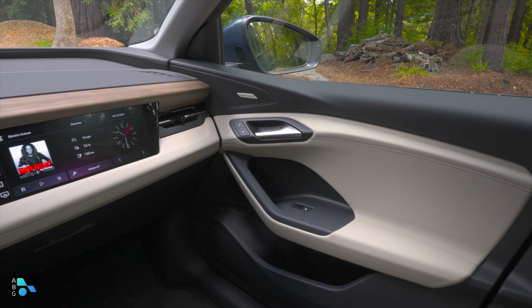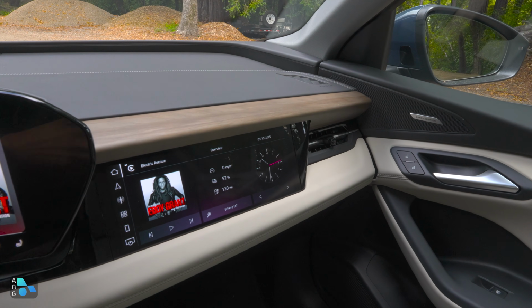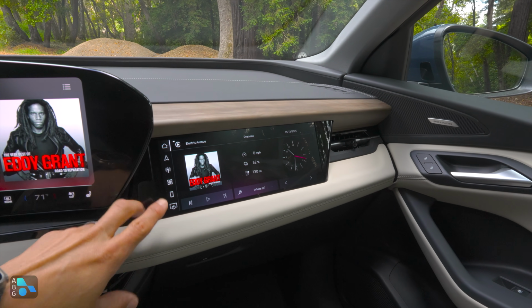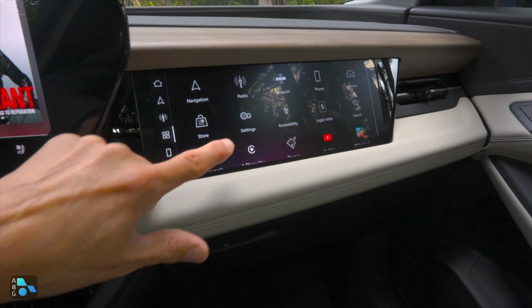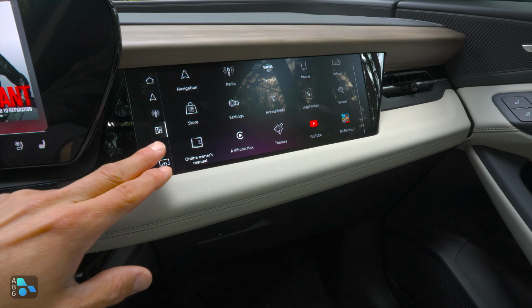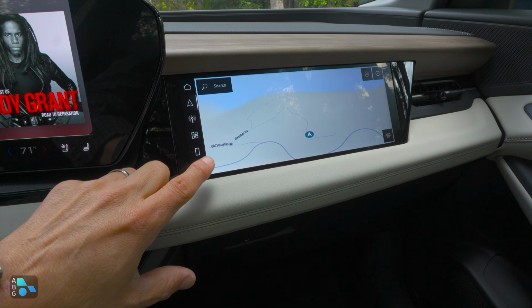Moving over to the dashboard, we find a little bit of wood trim on the dash. I like Audi's subtle nod to wood on the inside, something that a lot of EVs are skipping these days, but I'm not the biggest fan necessarily of the passenger screen. This is a bit more useful than some vehicles' passenger screens because it runs Audi's latest software, so you can do things like streaming media, you can also do games on here, you can download other apps, but there's no smartphone projection here, so you can't get like multi-screen CarPlay or anything along those lines.